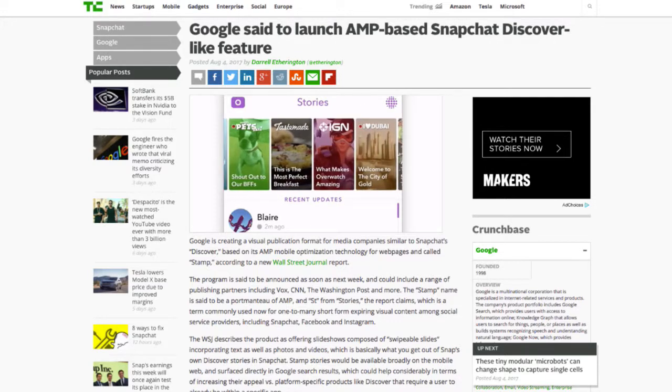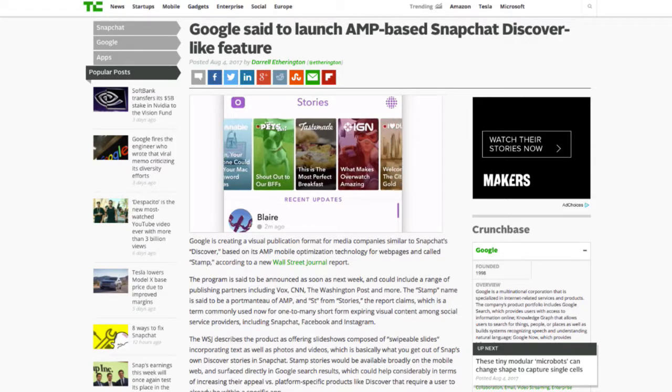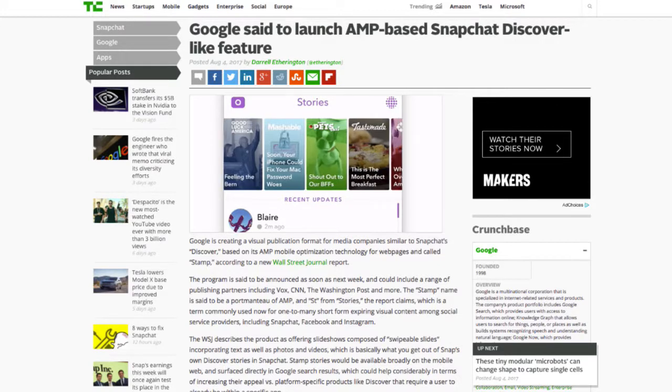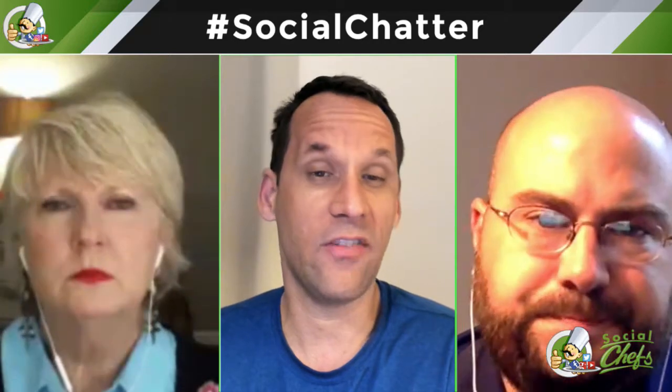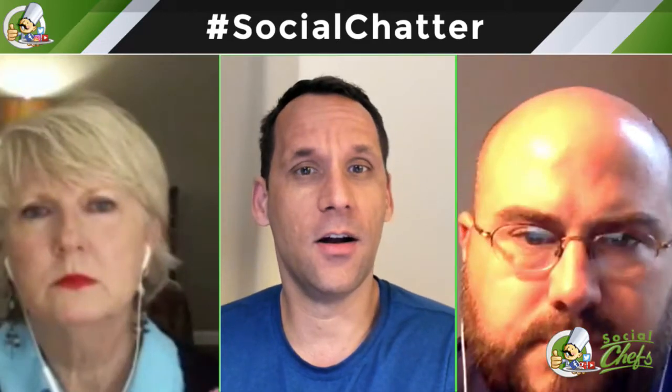So, Christian, I don't know what this is saying. I don't know what Google AMP-based is. I honestly have no idea what this is talking about. It's essentially Google AMP. Google AMP is basically Google's way of building a better mobile presence. They are stripping out a lot of stuff on websites, looking to have it load faster, all that sort of stuff. I'd compare it to Facebook Instant Articles.